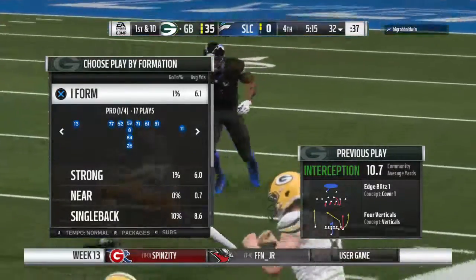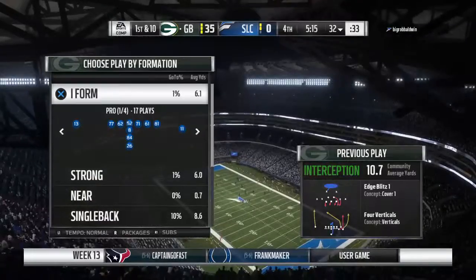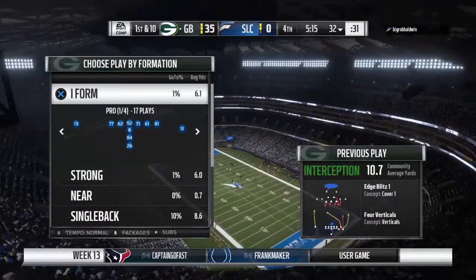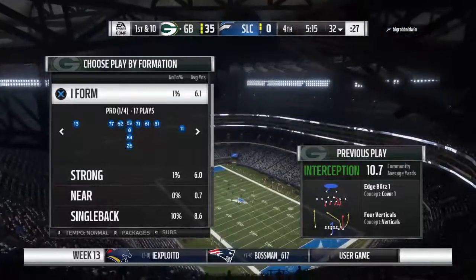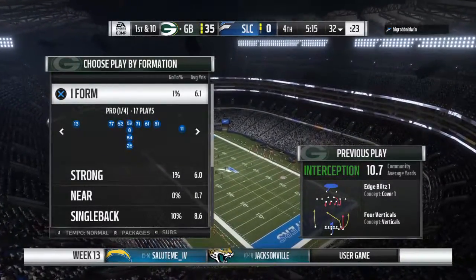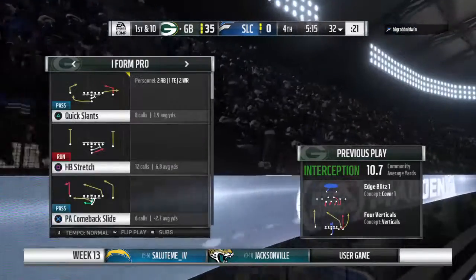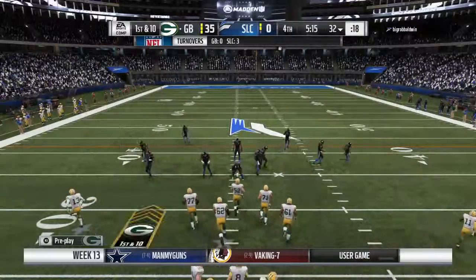Well, this defensive pressure has been constant all game long. The pass rush, the coverage, they've all been excellent. And now they'll tack on an interception here as this one continues to slip just further and further out of hand. From the 32 now, here's 1st and 10.